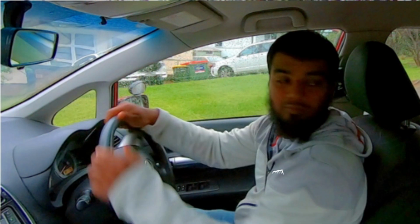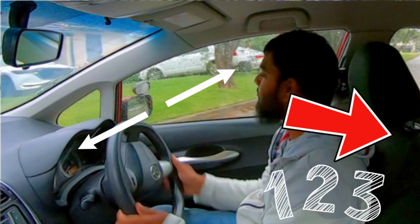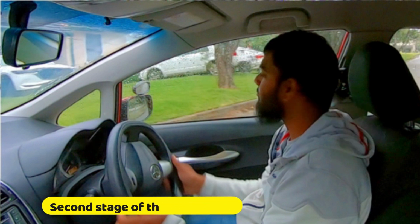You must perform 3 head checks at this point, to the right, left, and back, and you should do it immediately before releasing the brake. Make sure you have prepared your car for reversing by shifting gear to R, and you can also turn your steering to left lock and do the check just before releasing the brake. That is the right timing of the head check at this stage.